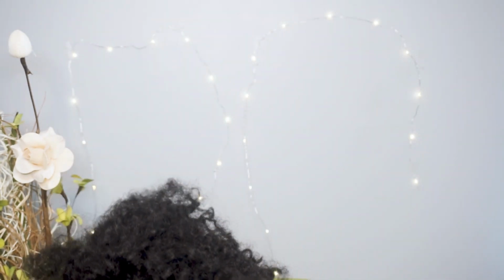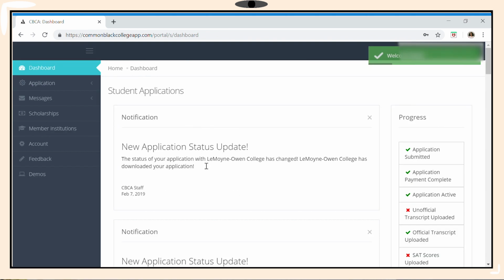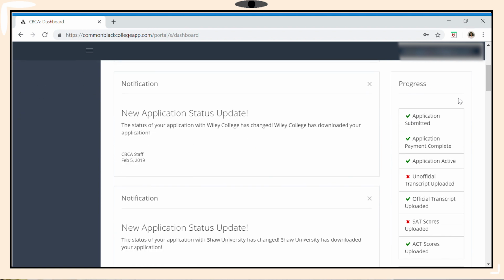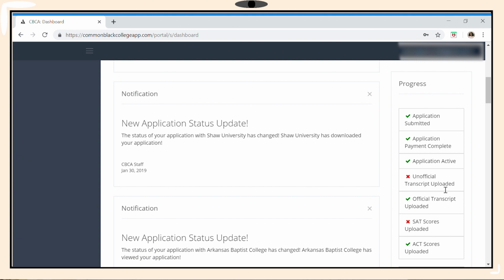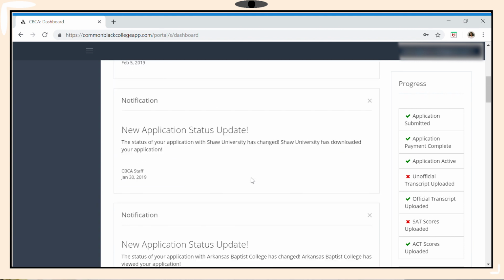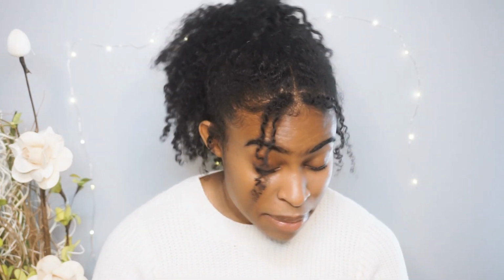So I'm going to show you guys. So once you log in, you're immediately taken to your dashboard. Now, if you don't have an account, you can always create an account, and they ask you just your general information. And it's going to show you all your updates. Right here on the main screen, you'll see who downloaded it. And then to your right, you can see your progress. And these little check marks, you can see when your application was submitted, when you did your application payment, is your application active, did you upload all your outstanding documents and all that stuff.